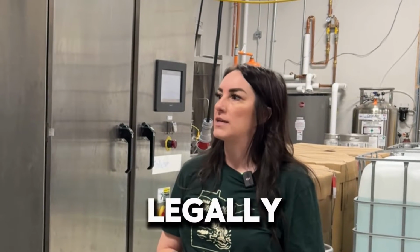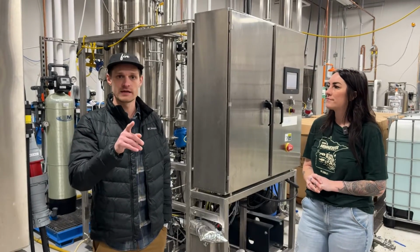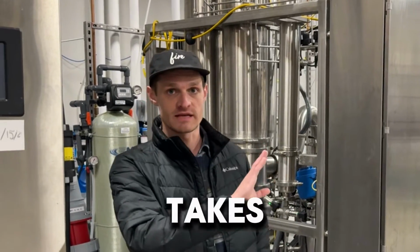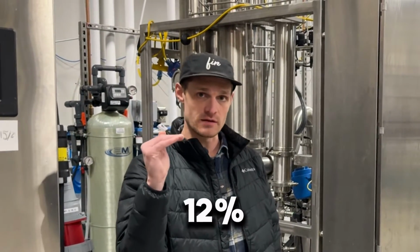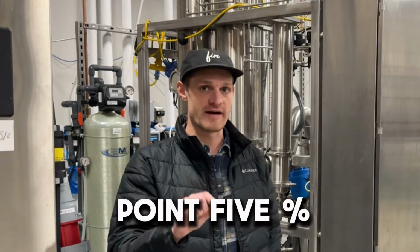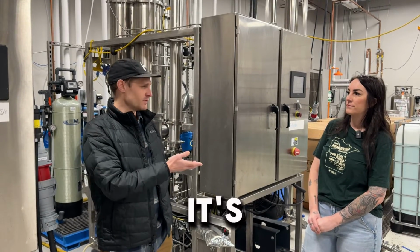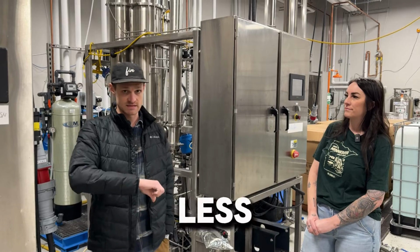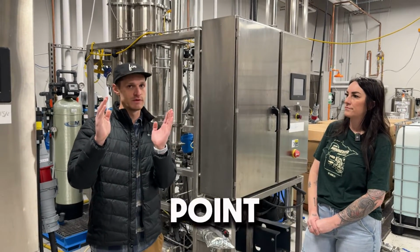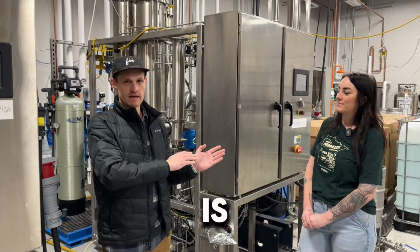Did they have to have that below 0.5? Yeah, so any NA beer legally has to be 0.5 or less. And that's a unique distinction. One thing I did forget to mention: our machine takes any beer under 12% and makes it into a non-alcoholic beer, so it goes under 0.5%. Alcohol-free is technically 0.0, and it's 0.03% or less. So there's that range between 0.03 and 0.5 that's non-alcoholic, and below that is alcohol-free.